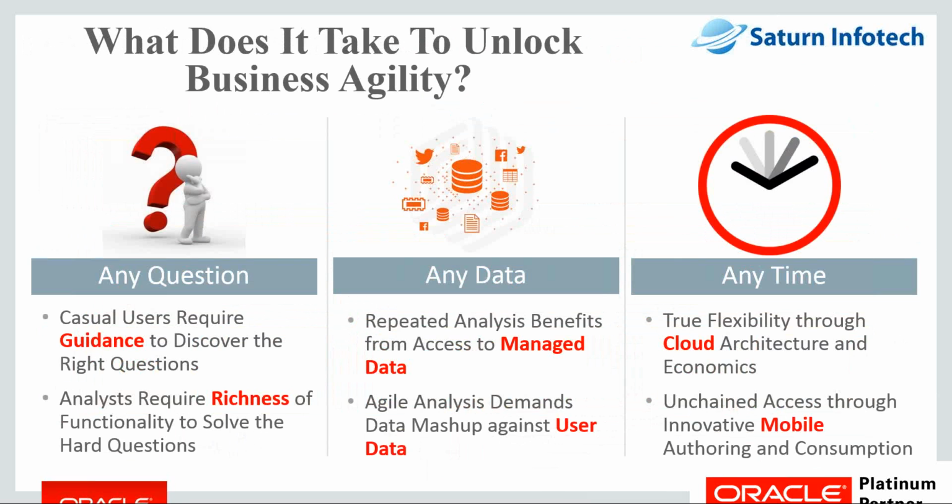When we talk about unlocking business agility, we're really talking about casual users who want to leverage guided navigation to answer regular questions on a regular basis, and more powerful analysts who require a rich user experience to discover answers to difficult questions. They also want to leverage their manager-governed data sources for repeated analysis, while also mashing up user data and personal data sources for additional analytics. They want their information available anytime, and with the cloud architecture, there are flexible and economical deployment options. They can access this information anywhere via mobile consumption.